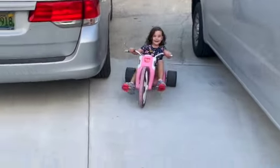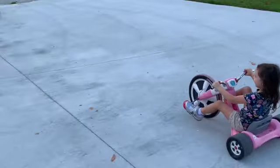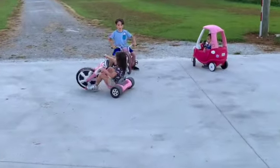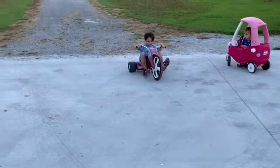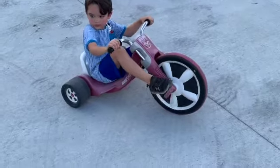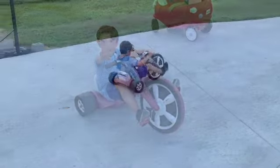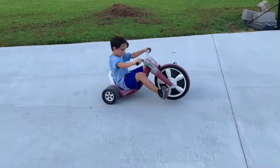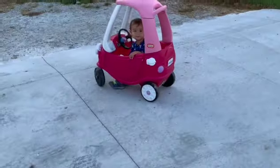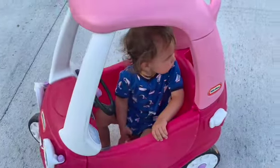Ready? She just figured out how to pedal it all by herself. Whee! I know, Ladybug's got it. All right, do your trick, Bob. Can you do your trick? Here's his new trick he got. Going backwards and putting on his brakes. Good job. You ready to go up? Hey, we gotta go in and check the pizza, baby.